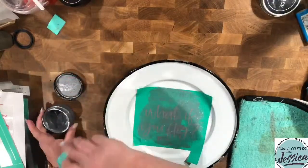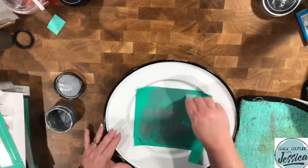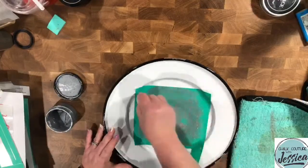Hold on. Let me get a little bit more. I have a gigantic hair in my jar. Awesome sauce.